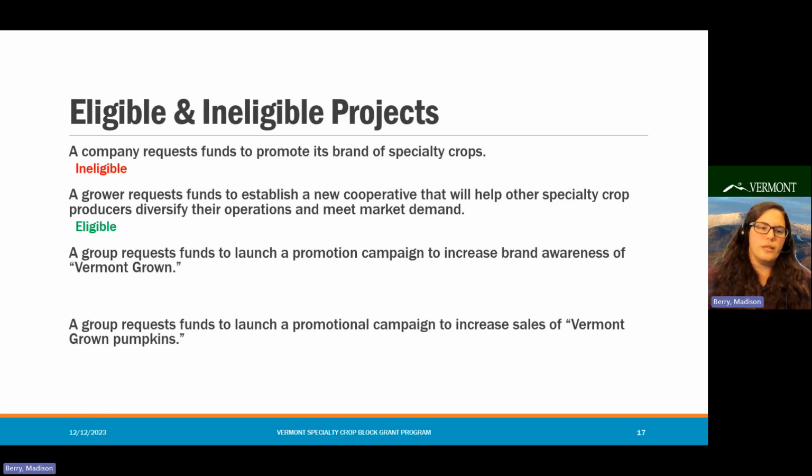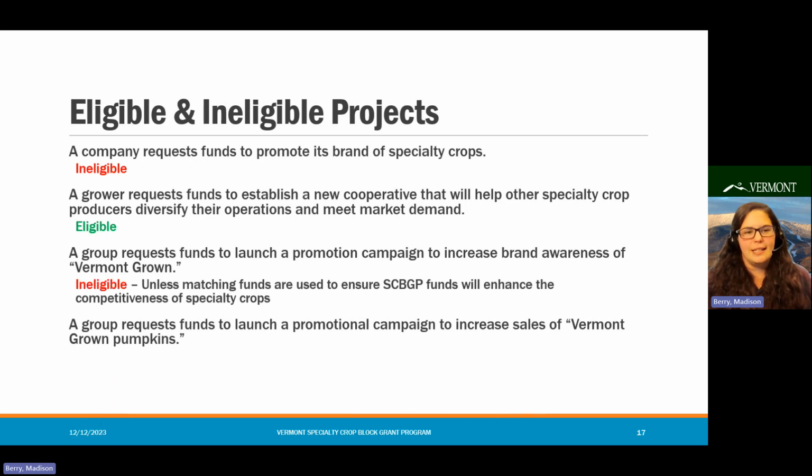There is also a group requests funds to launch a promotional campaign to increase brand awareness of Vermont grown. So this is a little tricky. Technically, that is ineligible unless matching funds are used to ensure specialty crop block grant funds will enhance competitiveness of specialty crops specifically. So the problem with Vermont grown is that it could potentially cover non-specialty crops.